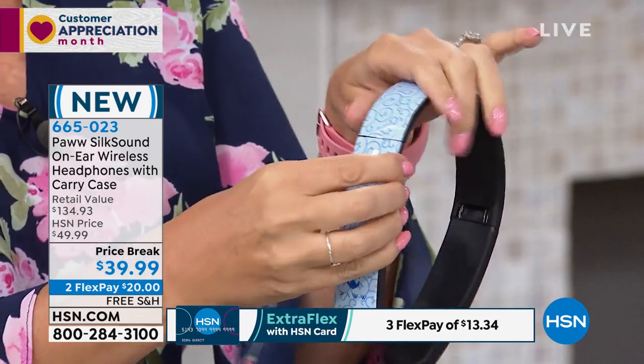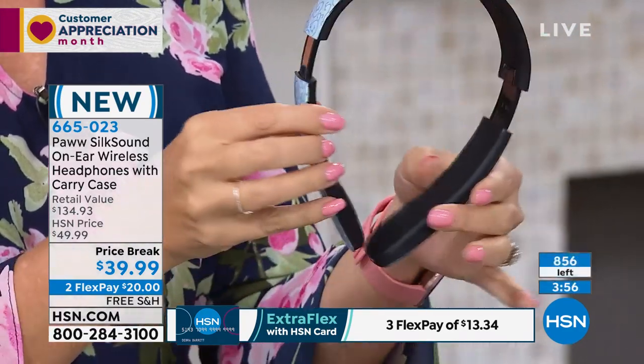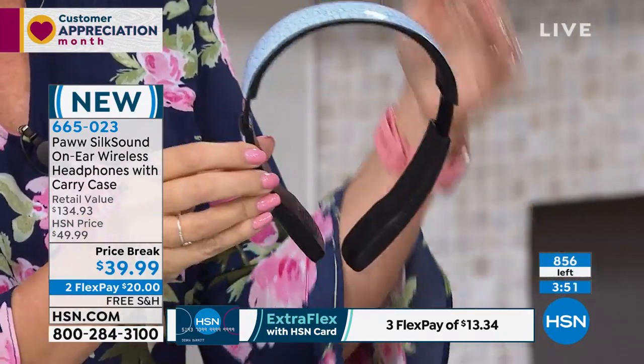This would look amazing with what you're wearing, Shannon. Yeah, no, that's perfect. And again, fully adjustable right here. So love the fact that this is going to fit for everybody. I will let you know, I got mine home and mine are even more comfortable now than they were a couple of weeks ago because I just kind of found the adjustment that's perfect for me. They're nice and padded on the inside.